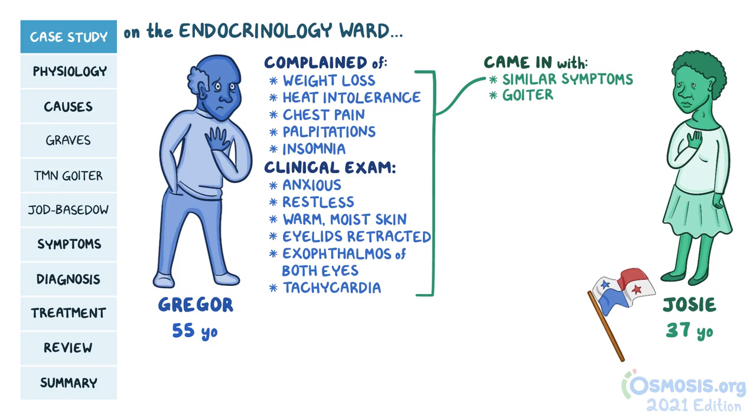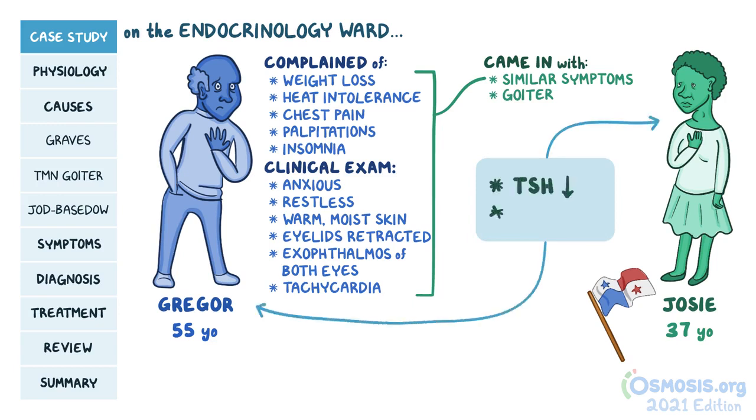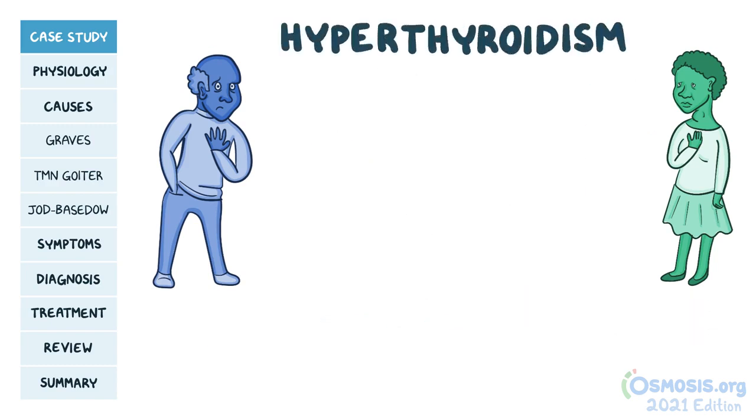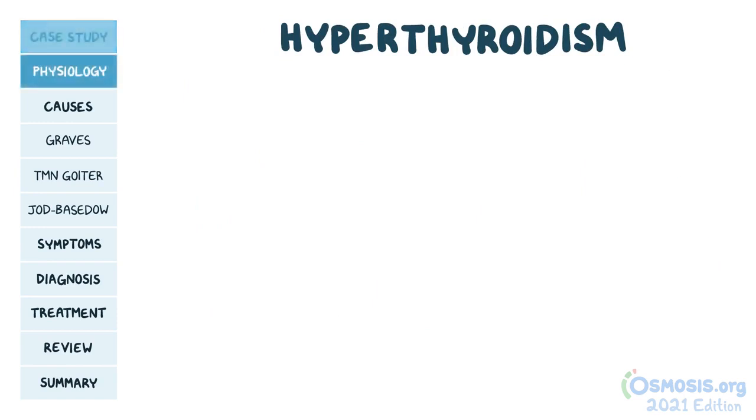TSH and levels of T3 and T4 were taken for both individuals. Levels of TSH were low, while levels of T3 and T4 were high. Okay, so both individuals had hyperthyroidism. First, a bit of physiology.